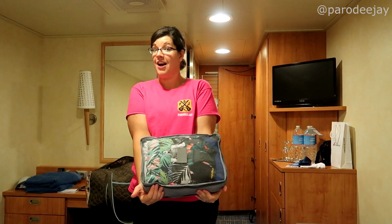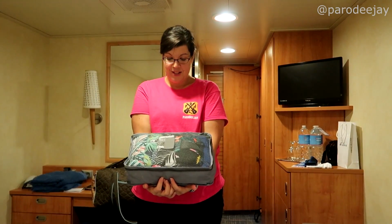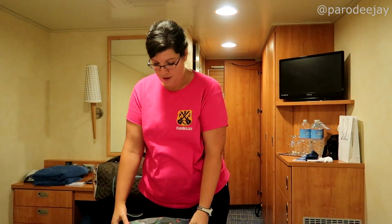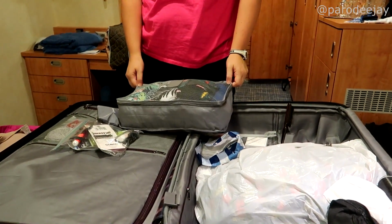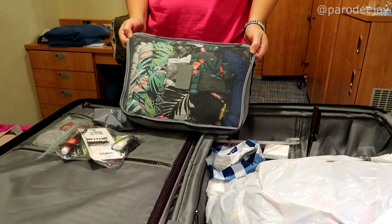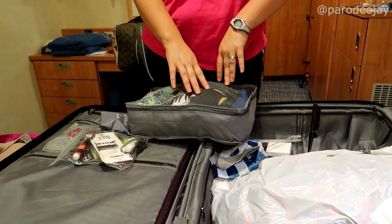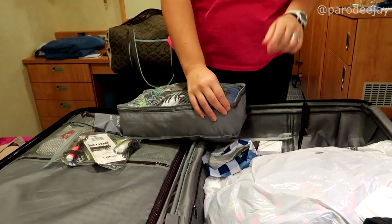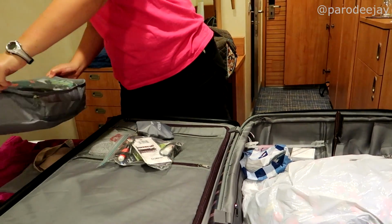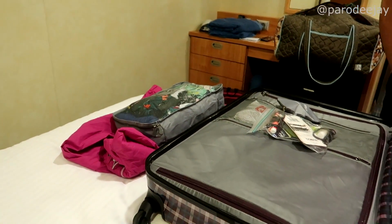This is all of my shirts for the entire trip. I'm very proud of myself. So lots of fun tropical prints. You'll see them in the outfit of the day. OOTD videos coming. So very lightweight. A lot of them are Old Navy. As you guys probably know, I do like Old Navy. They do wrinkle. So I'm going to go ahead and get them hung up as soon as possible because I did iron them before I packed those. Kind of looks like a jungle threw up in there a little bit.